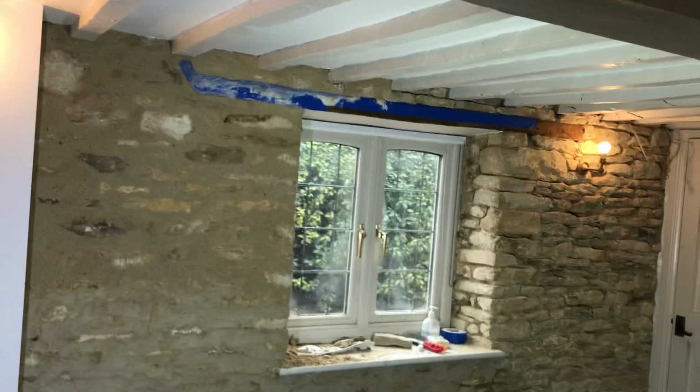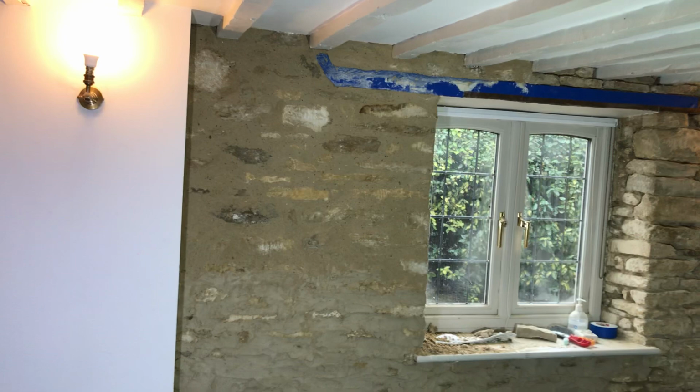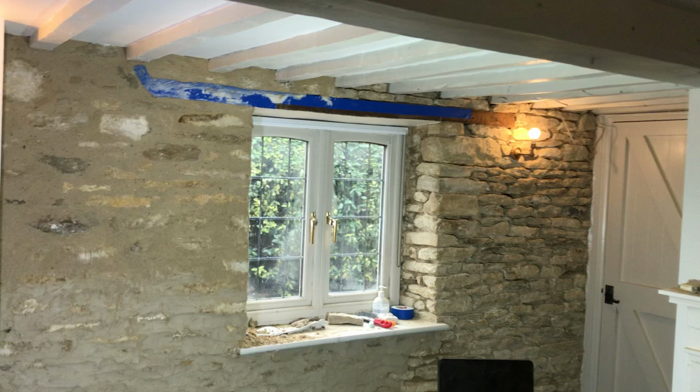Lime just kills off black mold. Black mold will not live on lime. So the more lime you have, the better. And just a word to the wise as well: if you've got lime pointing on lime plastering, when you paint it, don't go down B&Q and just get Crown and Dulux. You really do need a good lime wash, or porous paints.